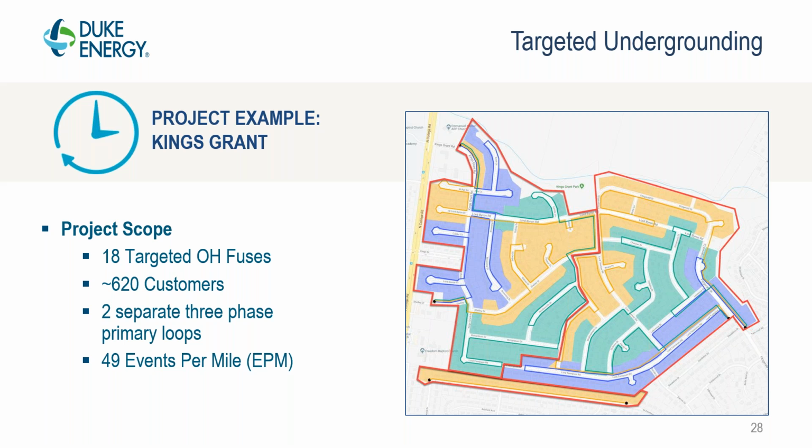But that just gives you guys a little bit of a perspective on the work that we're doing to make our system more reliable, more resilient. And again, it prepares us both for typical, day-to-day situations that occur, as well as those major storm events.